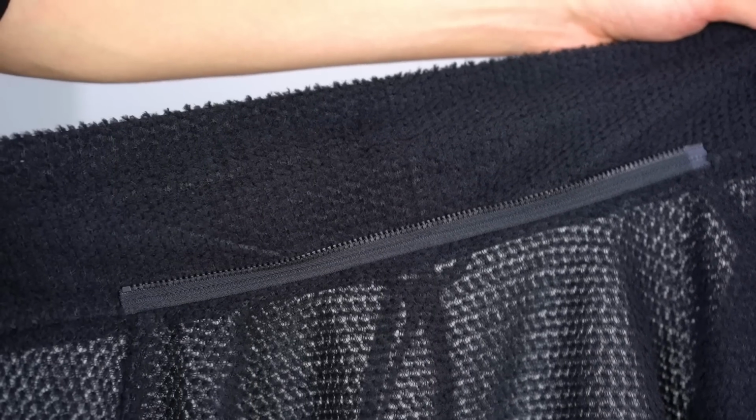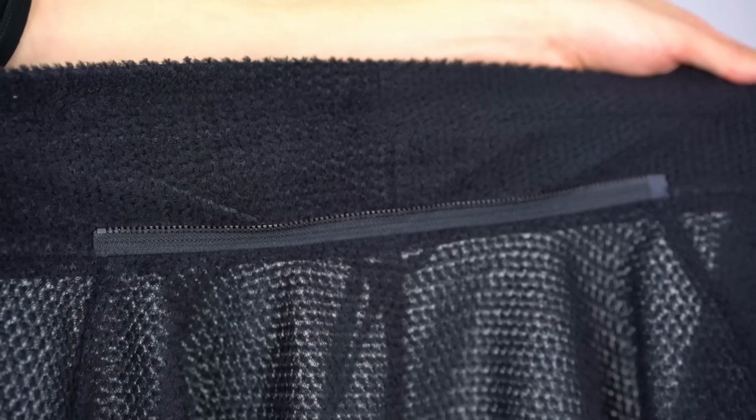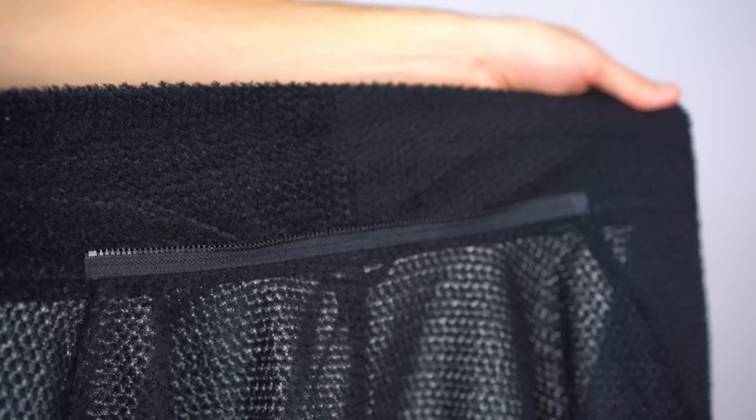So this, of course, is great as a mid-layer. And part of the way that Acronym signifies that is with the Orc zip on the back. It's basically saying, yes, this is designed to be zipped into an Acronym shell. And yep, I can do that with my J1. It even works on the Nike Lab ACG Alpine jacket.